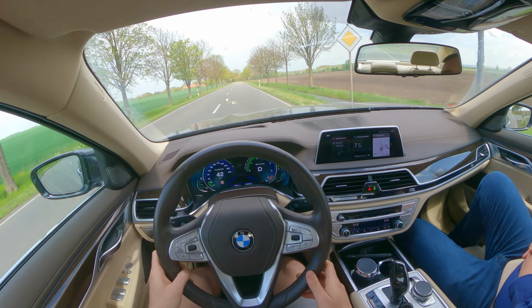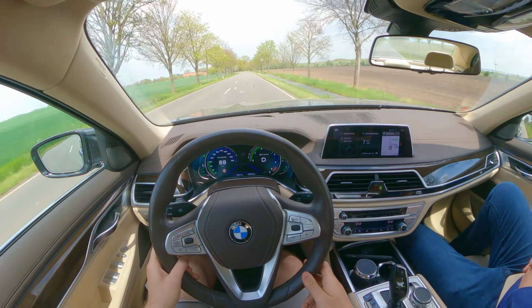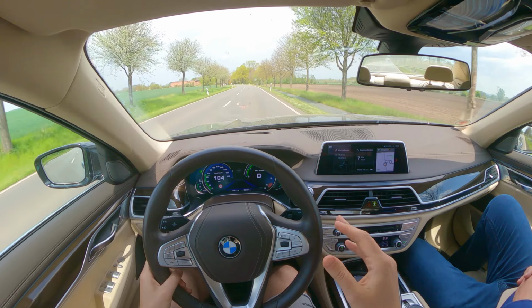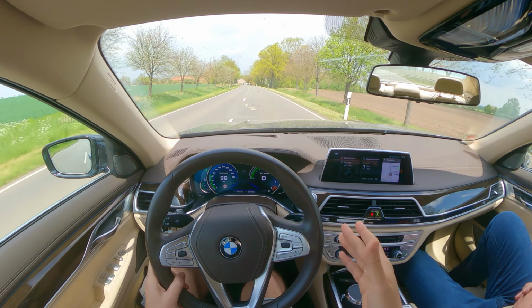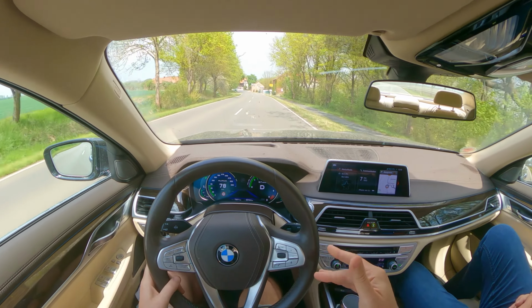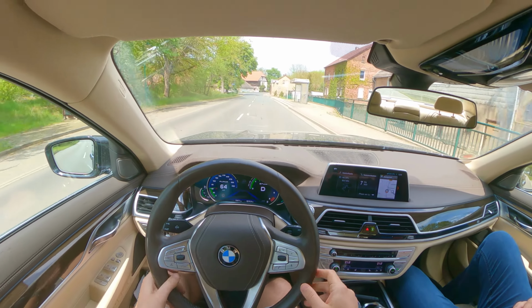And if you floor it, the car will go. You're not afraid to make an overtake with this 7 Series, although it's the basic engine, it's the 730, so 265 horsepower, it's more than enough for normal use, and it's simply great for Autobahn.